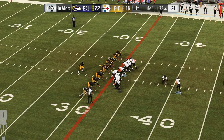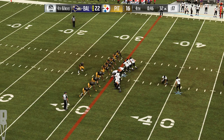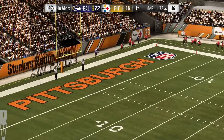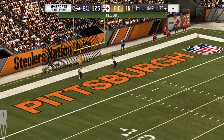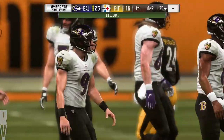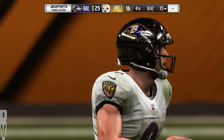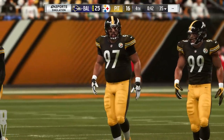So on fourth down, out trots the kicker in a big spot here. This to make it a two-score game. And Tucker's kick right there. It's good. And that will make this a nine-point lead. So barring something extraordinary here in the closing stages, that field goal should just about put this one on ice.